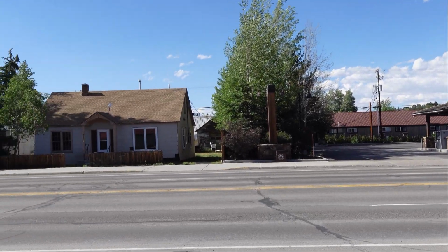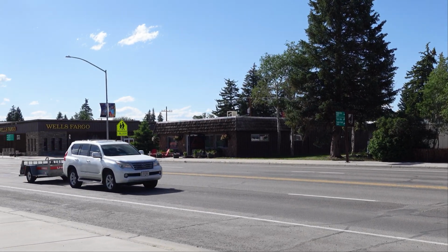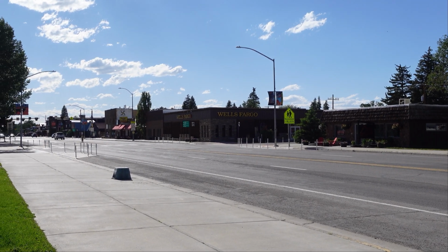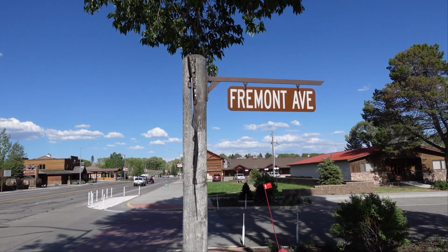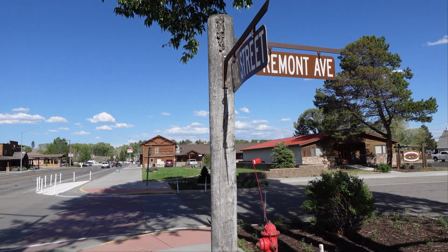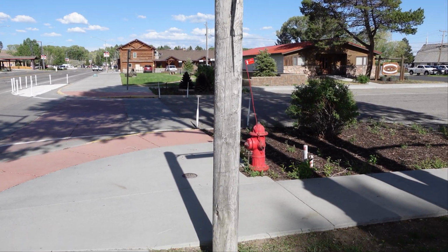We're taking a little walk through the streets of Pinedale, a very small little town here in western Wyoming, and we're just going to see what it's got. The town has a definite rustic feel to it. Even the street signs right here are on wooden poles. Well, there are some metal ones too, but yeah, I like that.